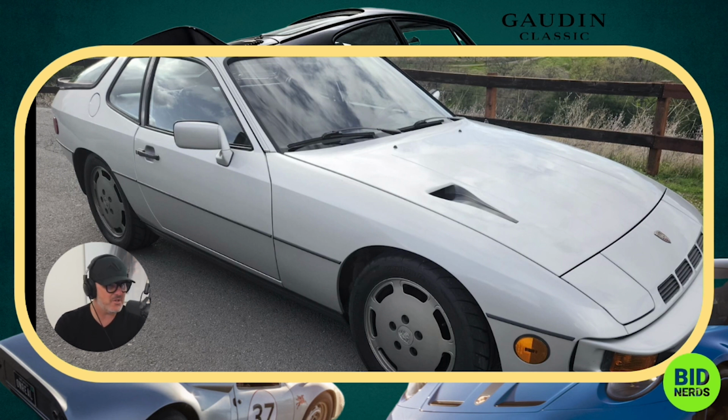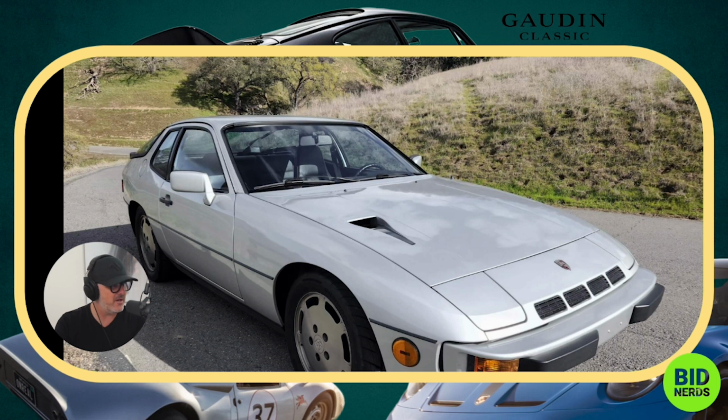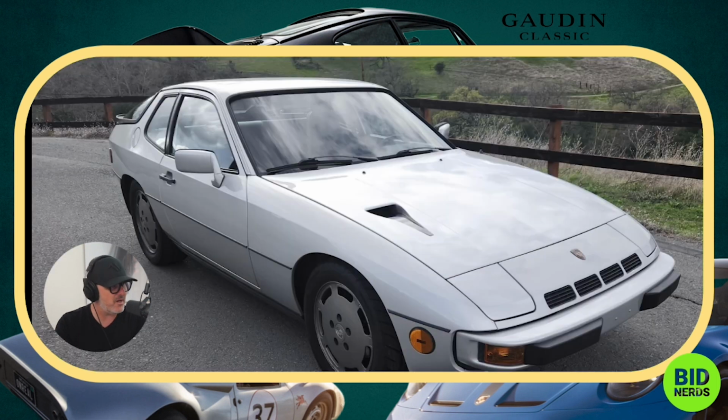What was it on PCAR Market? Our friend here locally in Vegas had that Safari one. John's car? Yeah. That car went for $19,000 and I was bummed that I didn't buy it. He and Dwayne worked on that thing and cleaned it all up, and it was super cool. Yeah, that car was great.